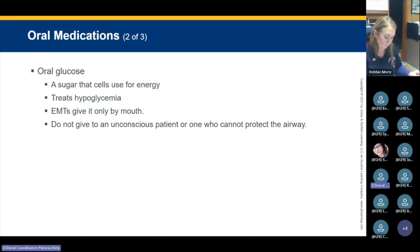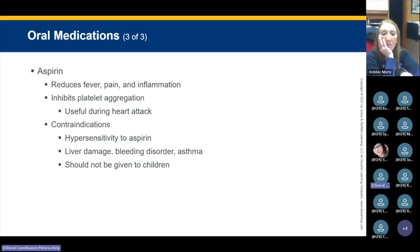And never administer oral medications to an unconscious patient or to one who is unable to swallow or protect their airway. Okay, why do you think that is? I'm going to go ahead and answer it because I want to move on. Obviously, if they can't protect their airway, they cannot swallow, they cannot follow commands, or they are unconscious, they are going to aspirate. Very good, Debbie. They will aspirate. And if you get a gel into the lungs, that's really detrimental.